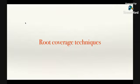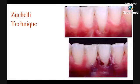And you can protect root coverage procedures. You can use it on gingivectomies, over membranes, and I will talk more about this in my next slides.